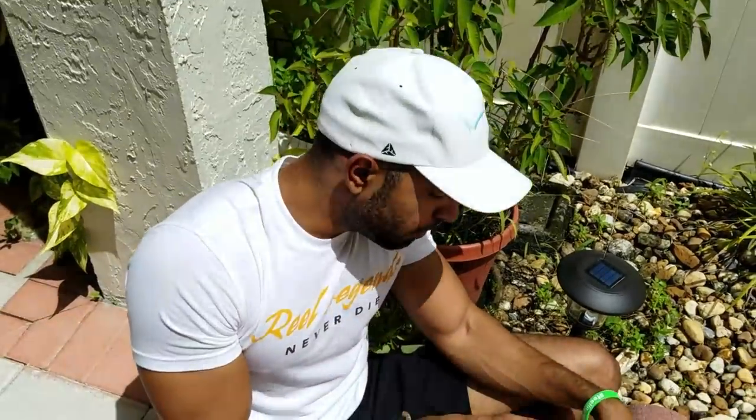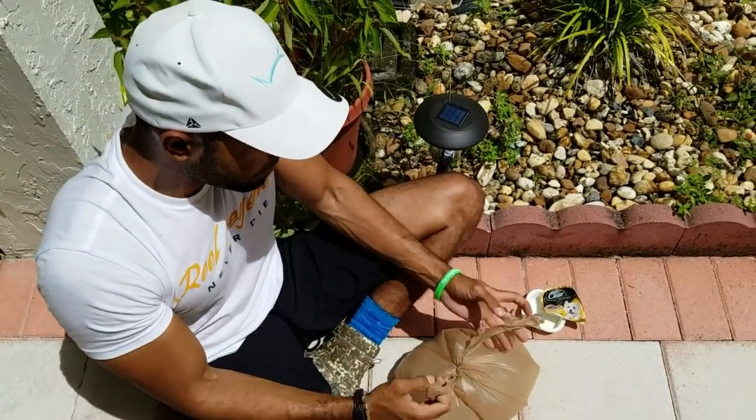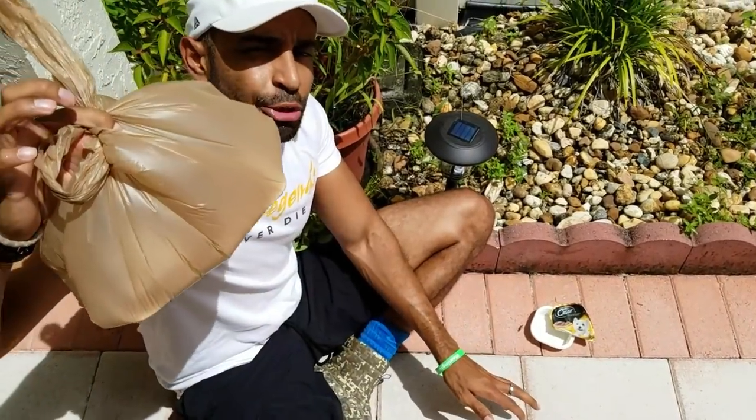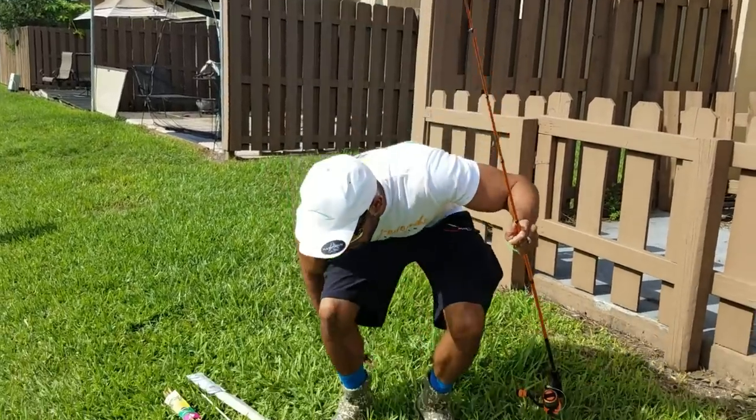Regular store-bought chicken hearts. You can get them at any store. Going to tie that bad boy right up. Leave it like so, throw it in the back of the truck for an hour as we go to our fishing spot.